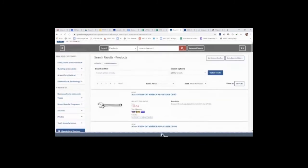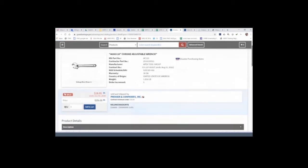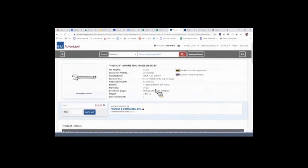And so I'm going to try to show you a little bit about what all these little icons mean. So right here, the very first result, it does have an FSSI tag. It does have a BPA tag. I'm going to click on this one and see if we can see a little bit further. Okay, so the first offering, this is an FSSI vendor, but their offering is not the first that appears. The second offering, which is the same price as it, is an MRFS offering.